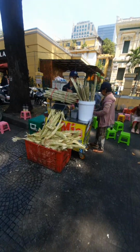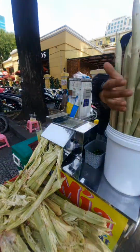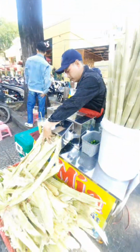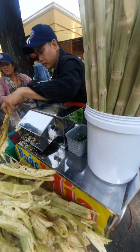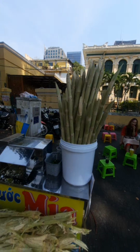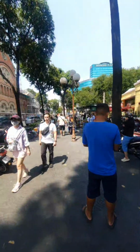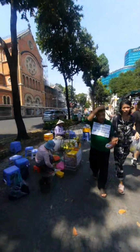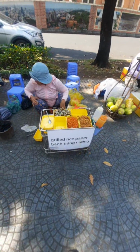If you want some sugar cane, so this is how it comes, and then they run it through these rollers here. We might get a little bit of a look at it. There we go. And also a little bit of kumquat. So super sweet, obviously. Okay, it's pretty busy around here. Some street snacks. There we go, grilled rice.